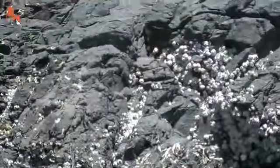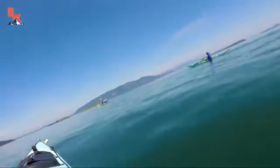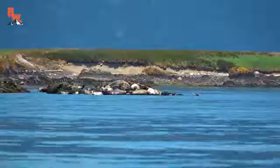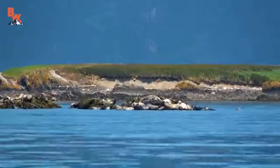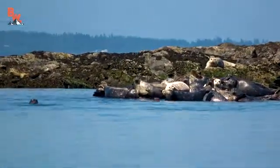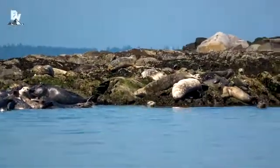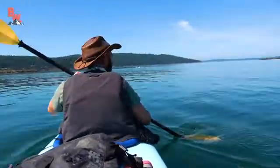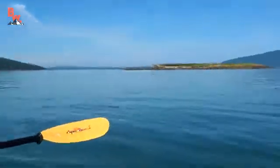We're still about 800 yards out, and I can hear from here that there are a whole bunch of harbor seals hauled out on the shore. So what we want to do is approach very slowly, very cautiously. We don't want to get any closer than about 200 yards from the island, and we'll see if there's any out in the water that actually get curious and come up near the kayak. Look at that, there's a harbor seal right there, right off the side of the kayak.